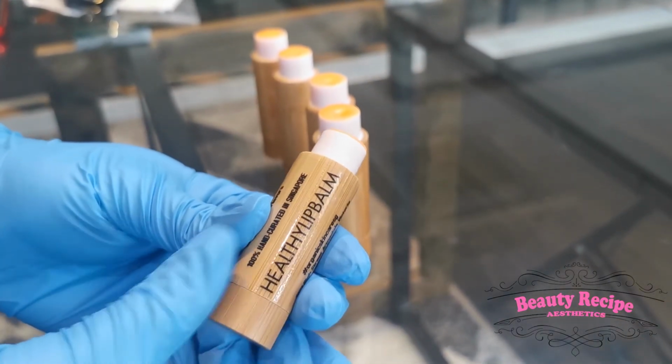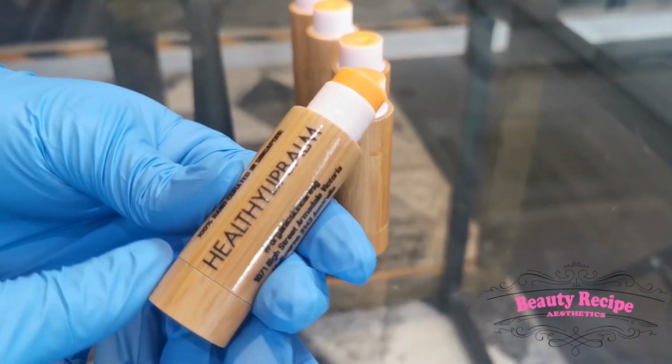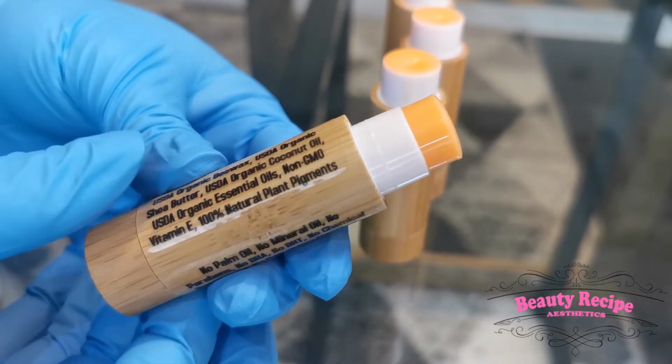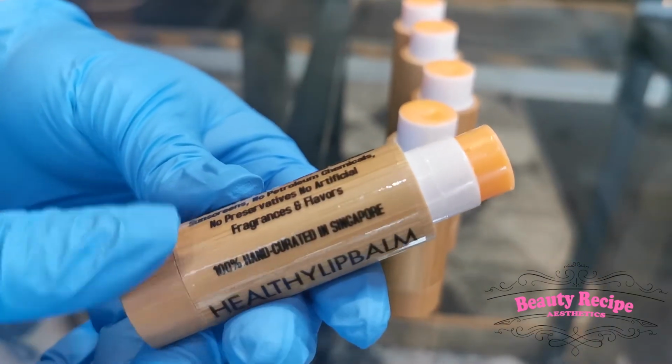So our lip balm is actually exclusively formulated for people who are going through lip embroidery procedures. It helps to retain the color of the lip embroidery and acts as an excellent aftercare. And definitely because it's 100% natural, it is absolutely safe to use after the procedure.